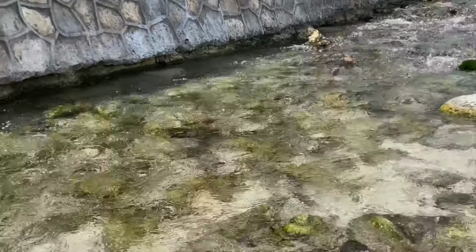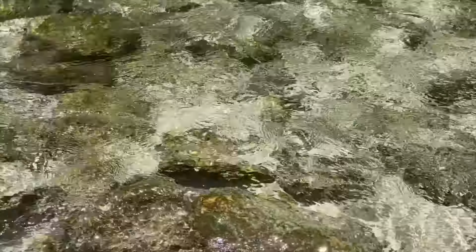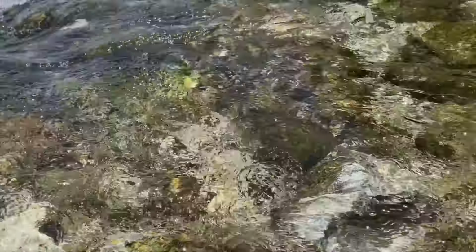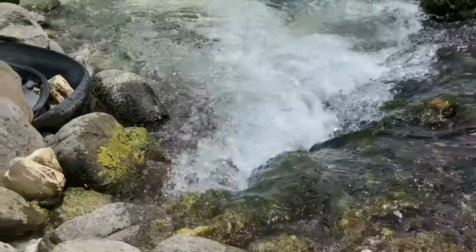A pleasant surprise to this beach is the fact that it has fresh water running to it. I'm not entirely sure, but I think this fresh water is the same fresh water that is shared by Dunn's River Falls.